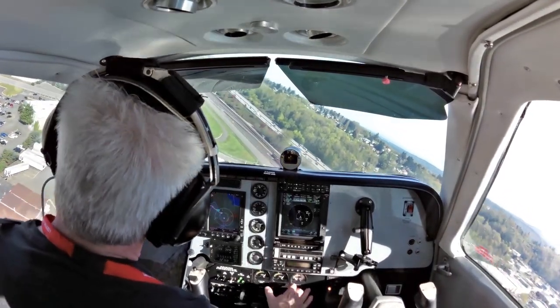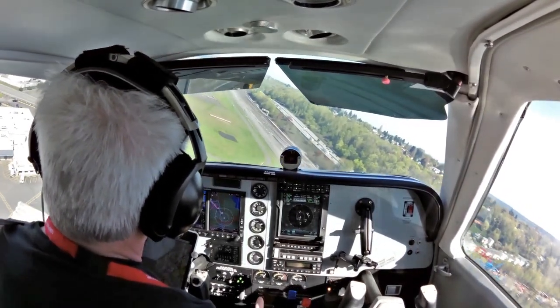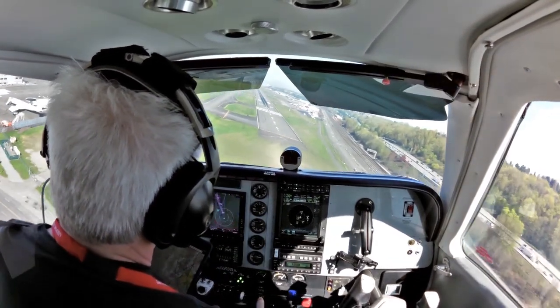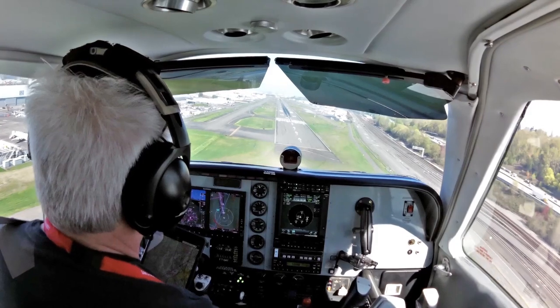3 green, prop and mixture forward, ready to land. 31 Victor Alpha, you're number 1, runway 31 right, clear to land. Okay, clear to land, we're number 1, runway 31 right.